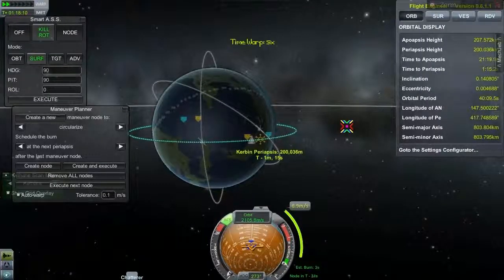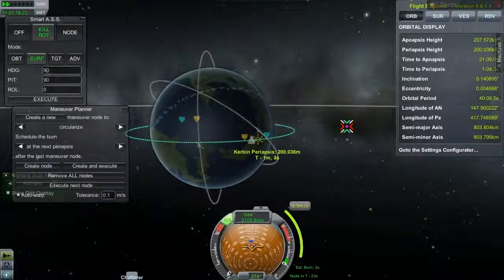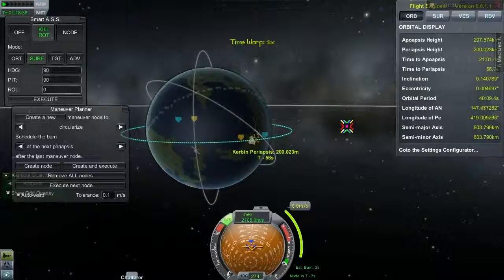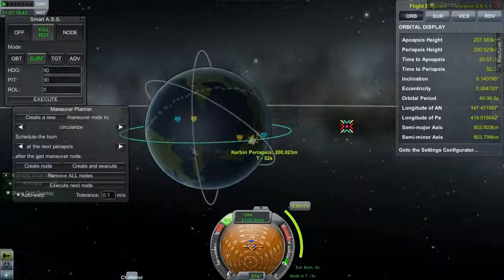Do I want to speed up? Of course, I might speed up and accidentally go past it. This time I got my fingers on the right buttons. Kethane ready. Got my eye on everything. Gonna burn at about 1.